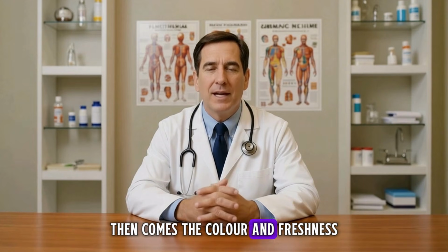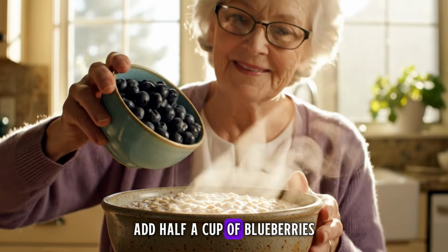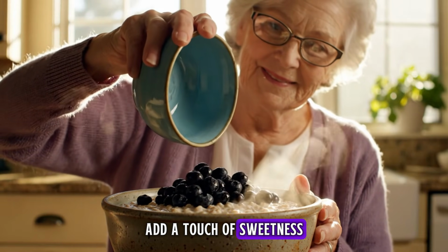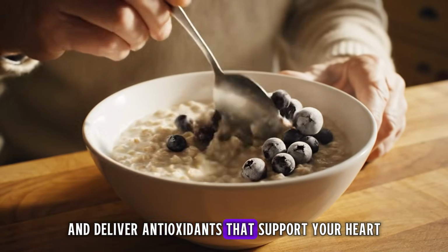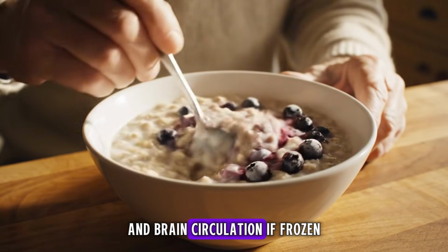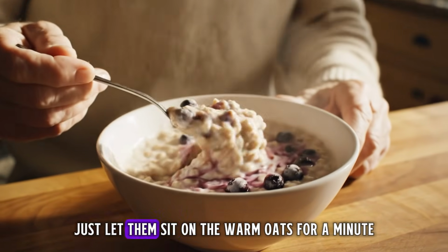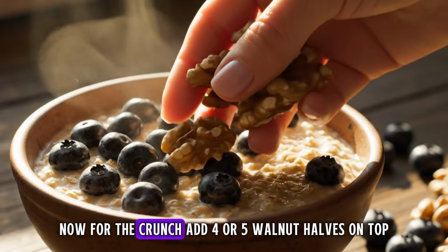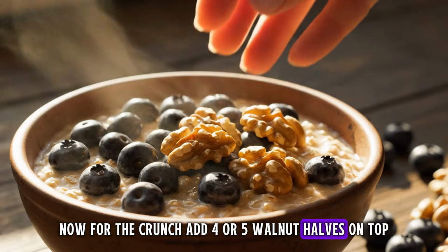Then comes the color and freshness. Add half a cup of blueberries, fresh or frozen. They cool the oats, add a touch of sweetness, and deliver anthocyanins that support your heart and brain circulation. If frozen, just let them sit on the warm oats for a minute so they release their flavor without losing nutrients. Now for the crunch. Add 4 or 5 walnut halves on top.